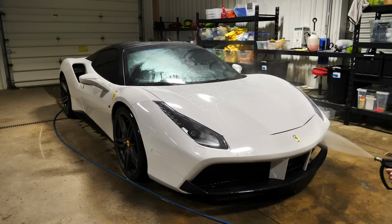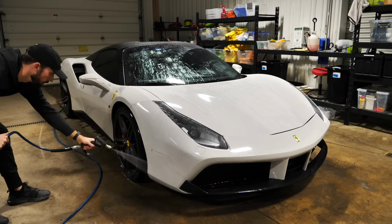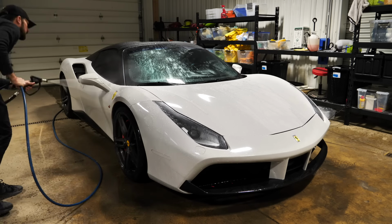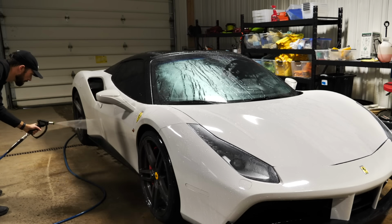Now for the exterior wash, the first step is to just spray the car down with a pressure washer to get any loose dirt or any debris inside the wheels or wheel wells off the vehicle before we blast it with a foam cannon.